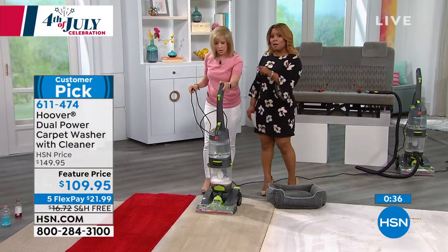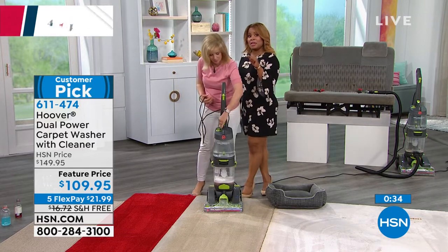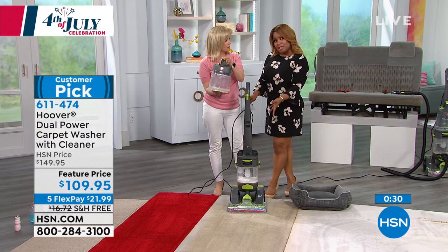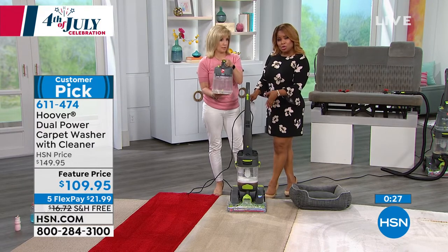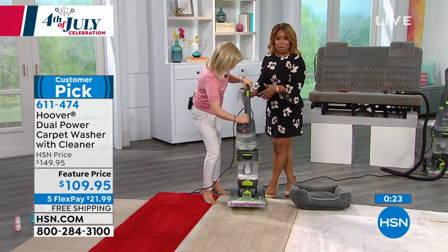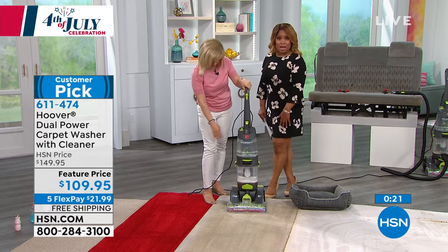Do we have time? No, I think we're actually out of time. Okay. One of the things that I wanted to mention before we signed off is that the size of this carpet washer is about the size of an upright vacuum. Yes. So storing this is going to be a breeze. You can probably put this into a little hallway closet or any closet in your home to store it away.